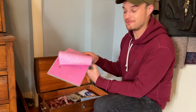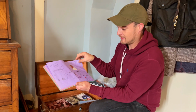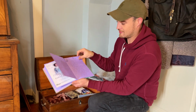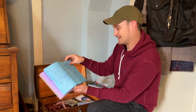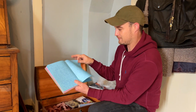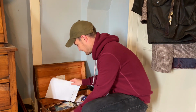Strangely enough, I used to give it to my friends when we were out, just hanging about in the streets, and I'd give them my book and a pen, and they would actually write me messages, draw me pictures, loads of letters from friends, all sorts of things. What's this? Some obscene drawings probably. Yeah, loads of letters from my friends there. Crazy. Still got those. What else is in here?